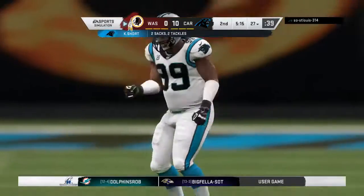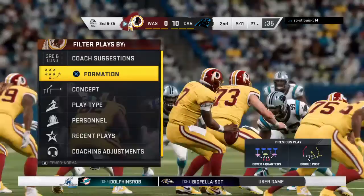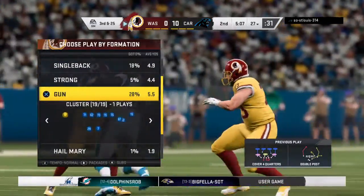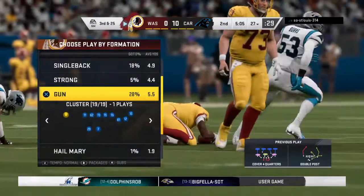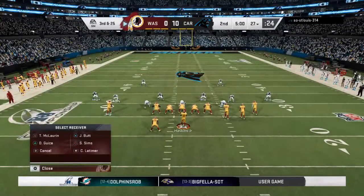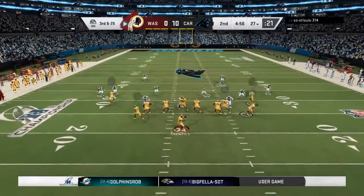Pressure again, and down he goes again. K1 short, his second sack of the night. Okay, let's go back a little bit and see if my schooling comes to the front. What's that old saying? Those who forget the lessons of history are doomed to repeat them. That's the same guy who's gotten back-to-back sacks. I think a double team may be in order.